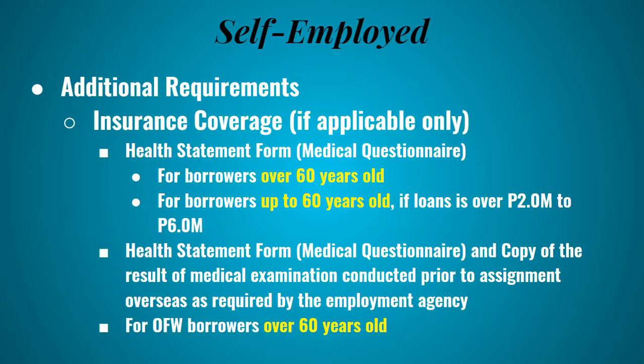If insurance coverage is applicable, you need to submit the health statement form or medical questionnaire for borrowers over 60 years old, for borrowers up to 60 years old if loan is over 2 million to 6 million pesos, health statement form and copy of the result of medical examination conducted prior to assignment overseas as required by the employment agency for OFW borrowers over 60 years old.